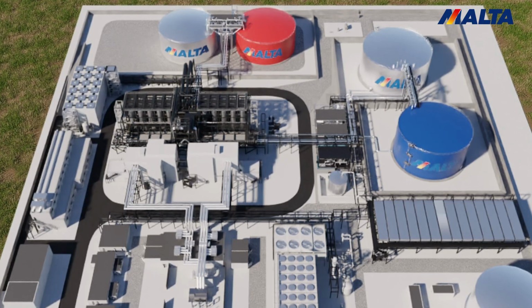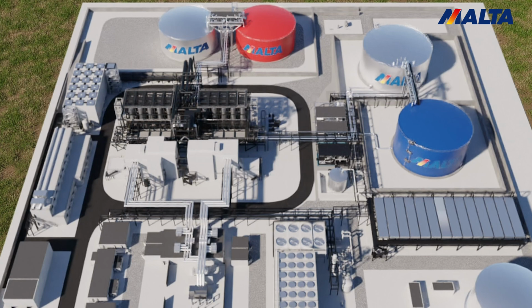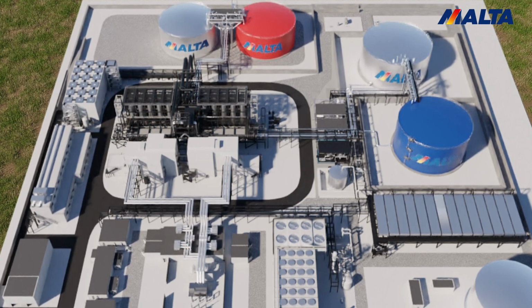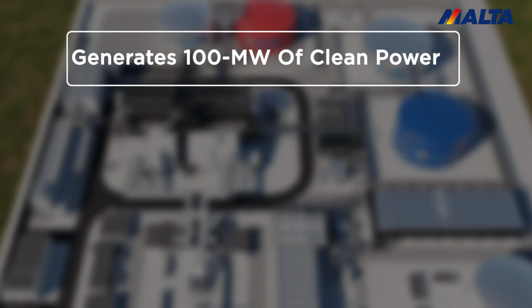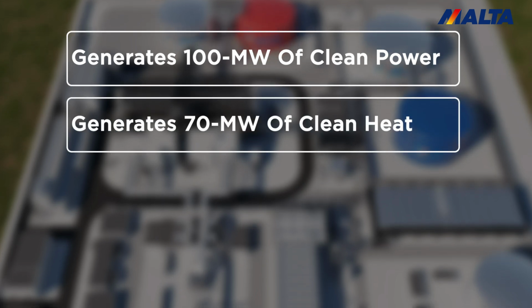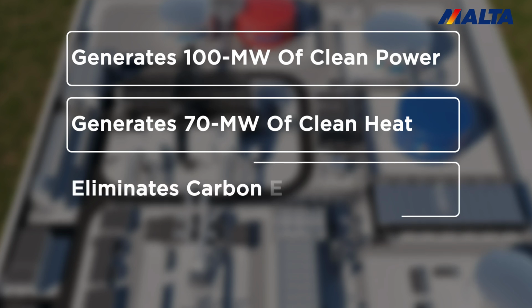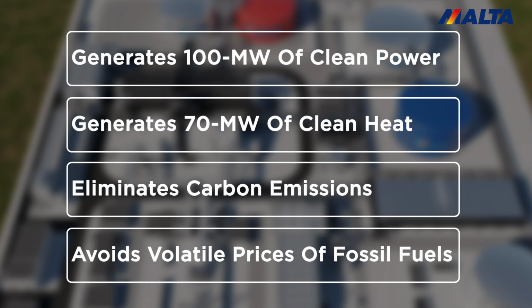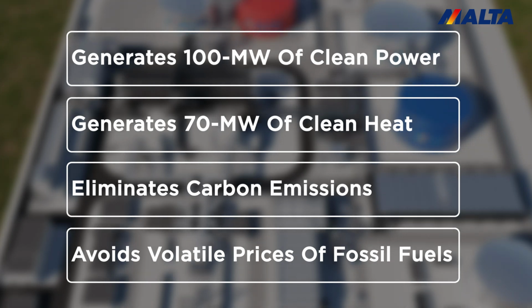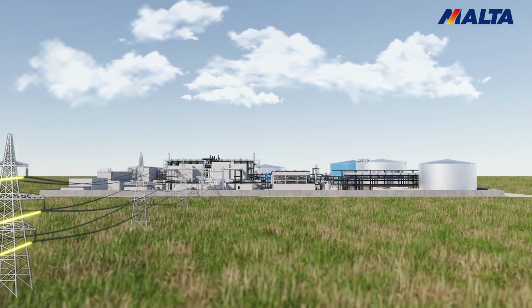Malta's innovative clean power plant is a like-for-like replacement for fossil-fueled power and heat plants. It generates 100 megawatts of clean power and 70 megawatts of clean heat. It eliminates carbon emissions and avoids the volatile prices of fossil fuels by storing zero emissions, low-cost available renewable energy. Let me tell you how it works.